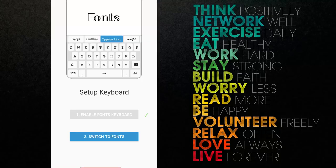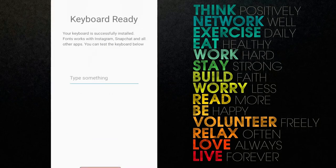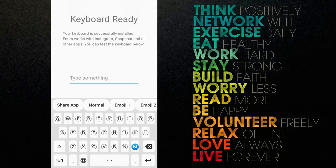So moving on, at number 4 is called Font. Font is basically a keyboard in itself, but it gives you the opportunity to write in different fonts on all your social medias and anywhere you want to write. It is simple. You download the app, and then you switch to Font. My standard keyboard here is the Samsung keyboard, so I'm going to switch to Font, and it's going to apply in all aspects of my phone. So this is how it works.